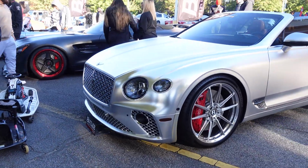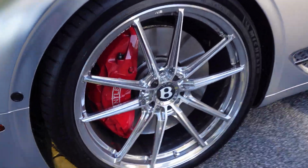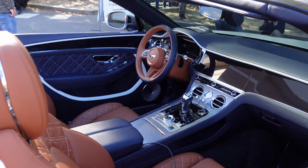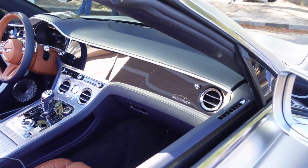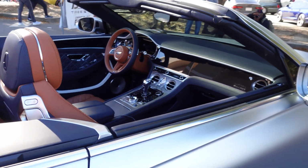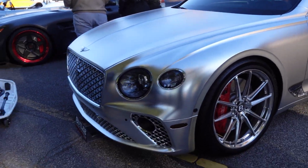Look at this Bentley right here. This Continental looks crazy. Look at these wheels. Most importantly, look at these brakes. Jesus Christ. This is definitely a nice, cool car. Yo, look at the interior of this Bentley. This is nuts. This is luxury like crazy. Look at that. Even the screen blends into the rest of it. God, everything looks expensive. I like the color of it. It's like chrome, but like a matte chrome, satin chrome. It's nice.